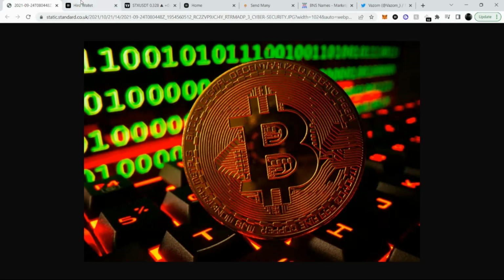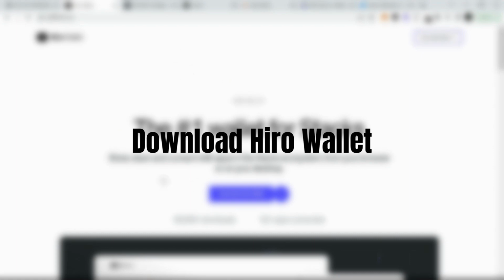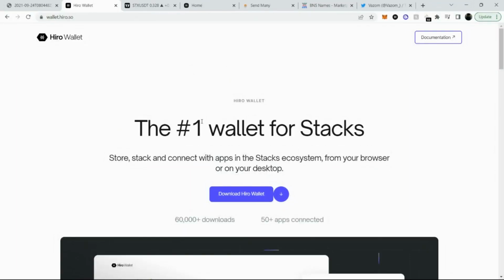So to start off, what you're going to want is a wallet that you can actually do Bitcoin transactions on. The one that I recommend is Hiro. You can just go to this website here and download it. It'll be just an extension here for Chrome, just like MetaMask is. So you just go through this, follow the steps. They're pretty self-explanatory, and you will get an extension like that.